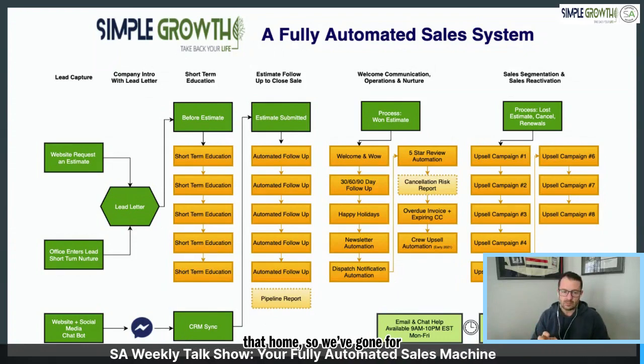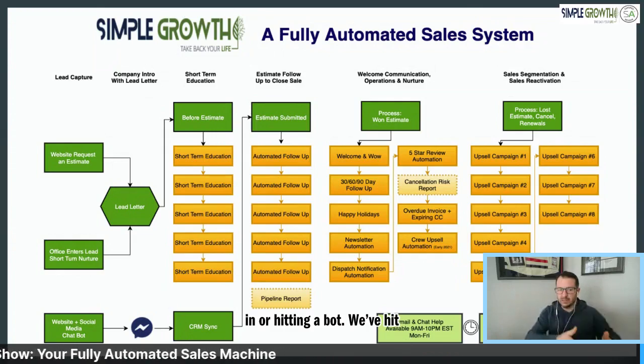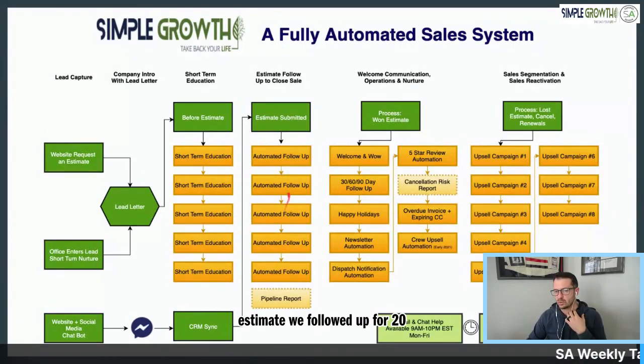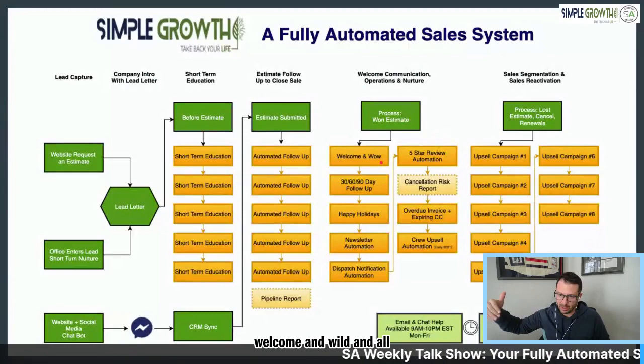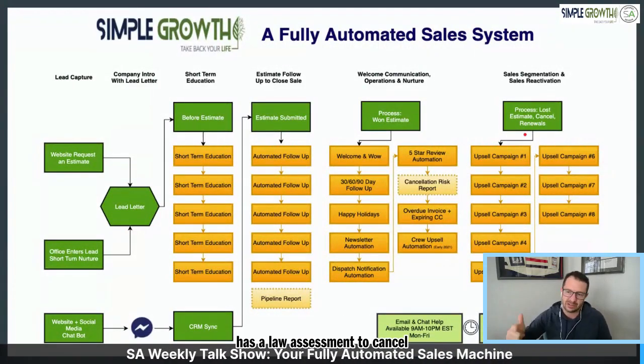So we've gone from the website or somebody calling in or hitting a bot. We've hit him with a lead letter. We've hit him before the estimate with some education. We've submitted the estimate. We've followed up for 20 days. Now we've won the estimate. We're welcoming and wowing them, all automated. So the next thing is, how do we handle everybody that has a lost estimate, a canceled service, or needs renewal?